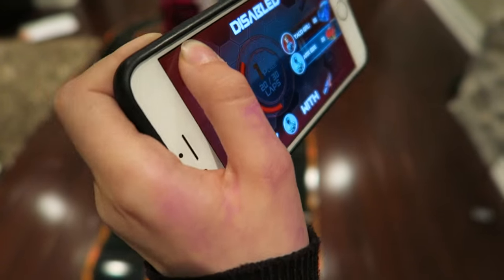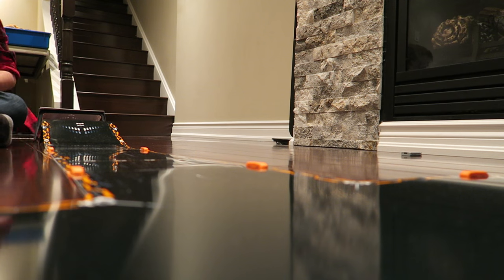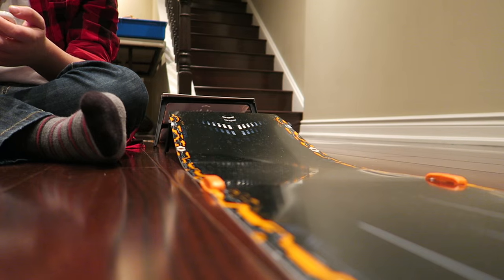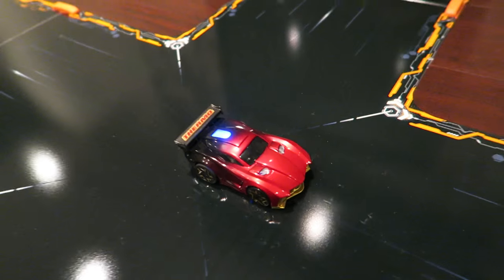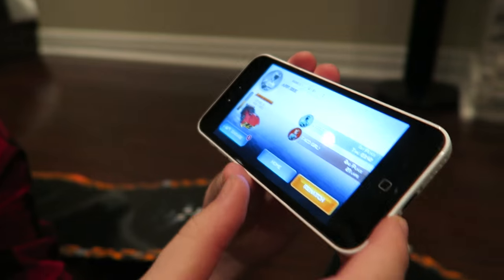You can actually use the weapon. Oh no! That's what happened! He just disables you. We have a winner! Woo! Loot crate! Loot crate! Loot crate! Rematch?